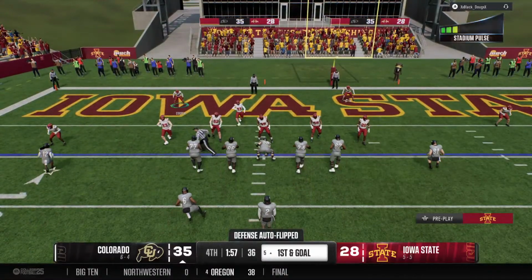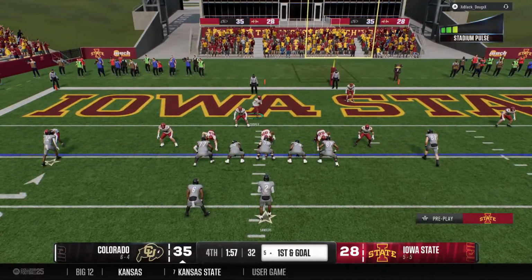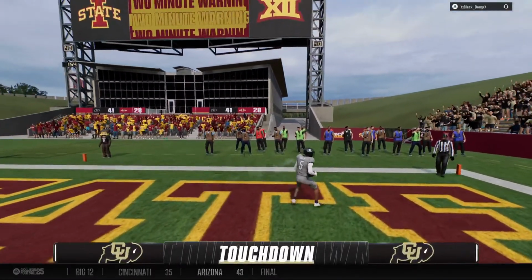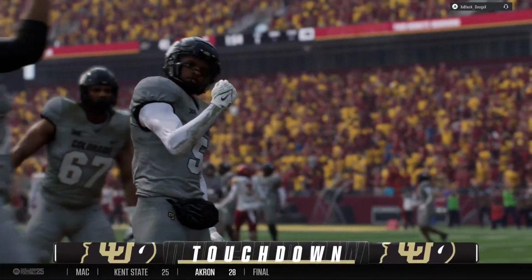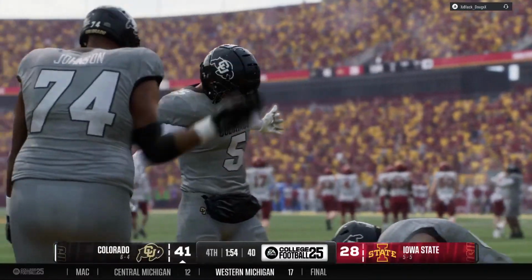And as they come to the line, they have the lead and they have the clock on their side. First and goal. Back to pass, it's Sanders. Gets it out quickly. Touchdown, Colorado! And they add 6 more to the board with that trip to the house. As they push that lead out, a really good opportunity to get back in the win column.